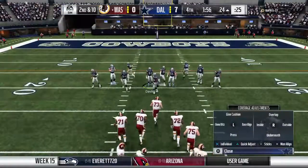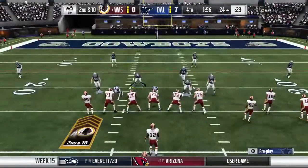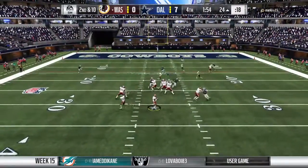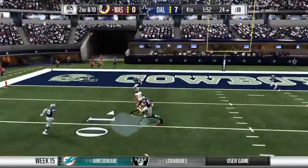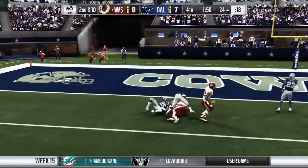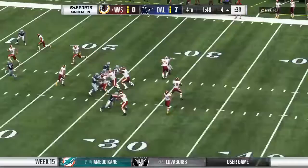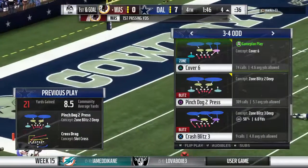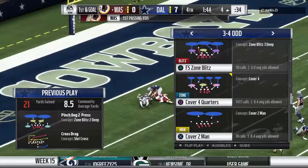From the 24, they'll go again on 2nd and 10. Back to throw. That is caught at the 7. And they do get him down, but not before he's able to slip it inside the 5-yard line. And a nice gain of 21 yards.